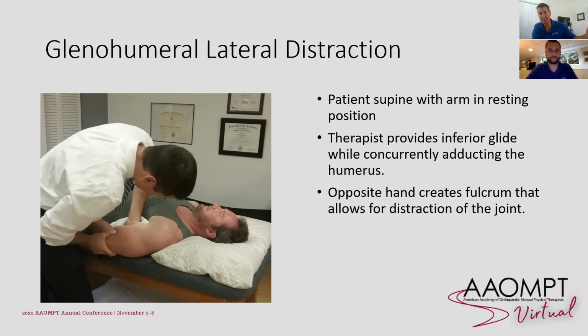So that's a pretty aggressive technique. But certainly in these moderate and low levels of irritability cases, that's a nice one when you still have some stiffness that needs to be resolved.